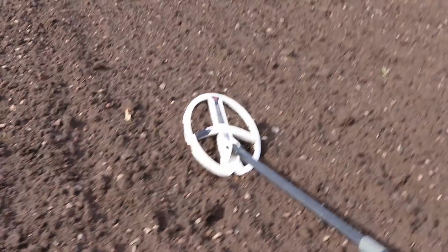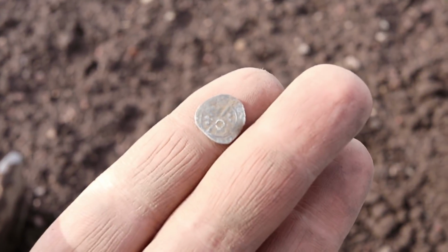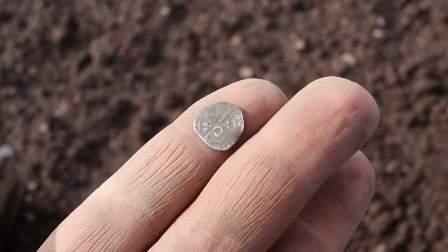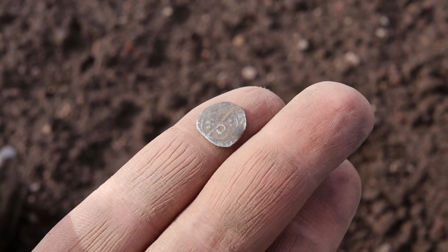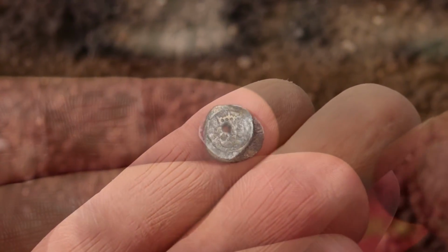Right, I shall crack on. Another good score with that white XP DS coil. If you're thinking about getting one of them, what I would say to you is stop thinking about it and get it bought. It's a pretty good coil. Very good. Right, I shall crack on.